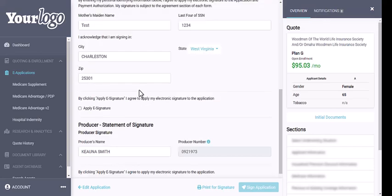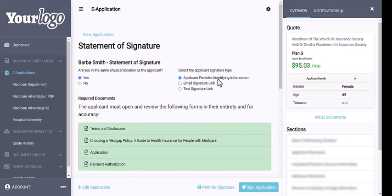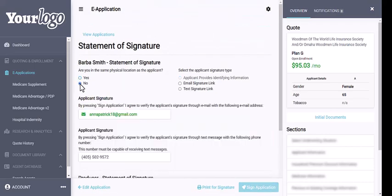They will then acknowledge the city, state, and zip code that they're signing in, which carries over from the application, and then you'll check mark Apply e-signature. It will then carry over your producer name and your producer number, and you will check mark Apply e-signature and then Sign application. It will then display for you that your policy has been submitted, and it will provide you your policy number.